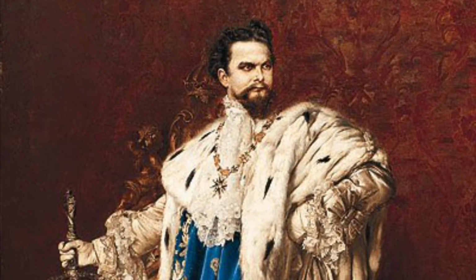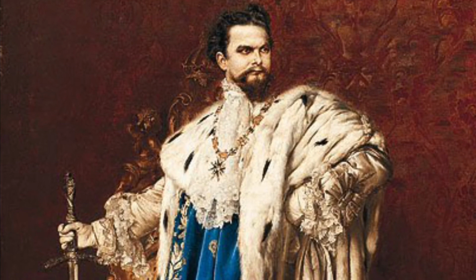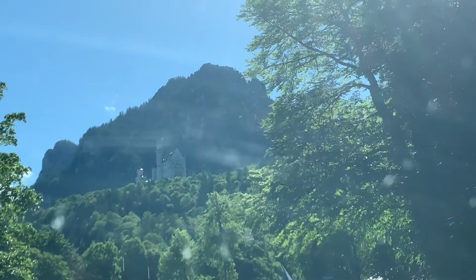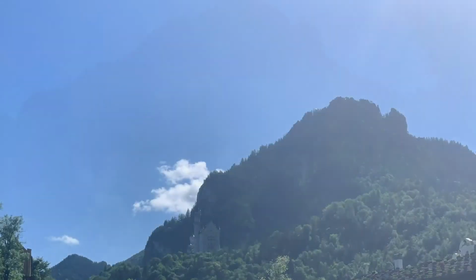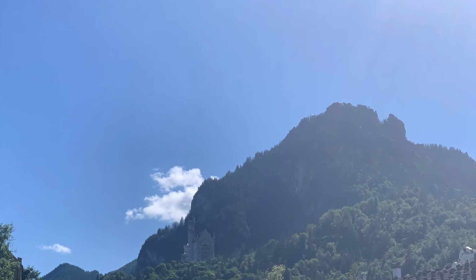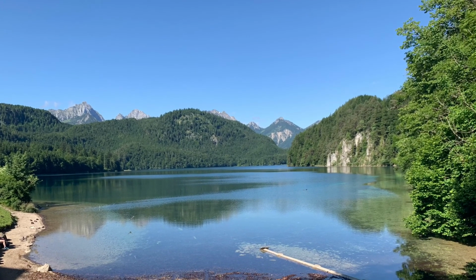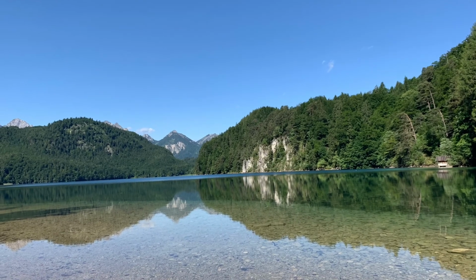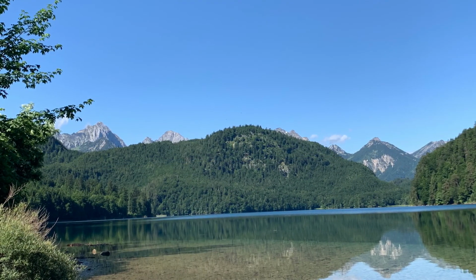King Ludwig II of Bavaria is the one who built this dazzling palace to withdraw from public life after losing his power in the Austro-Prussian War. King Ludwig II of Bavaria described the location as one of the most beautiful to be found, holy, unapproachable, and a worthy temple.